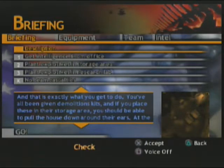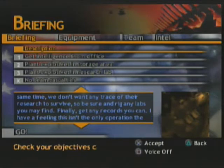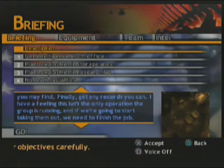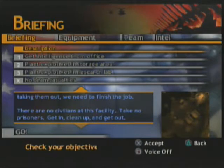You've all been given demolitions kits, and if you place these in their storage area, you should be able to pull the house down around their ears. At the same time, we don't want any trace of their research to survive, so be sure and rig any labs you may find. Finally, get any records you can. I have a feeling this isn't the only operation the group is running, and if we're going to start taking them out, we need to finish the job. There are no civilians at this facility. Take no prisoners. Get in, clean up, and get out.